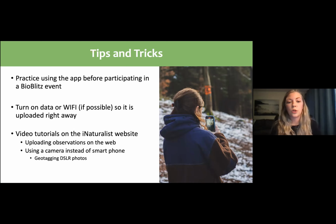The next one is turn on your data or your Wi-Fi if possible, just so it's uploaded right away. Again, if it's time sensitive, you want to make sure that your information is being uploaded as soon as possible so that it still fits within the project's parameters.